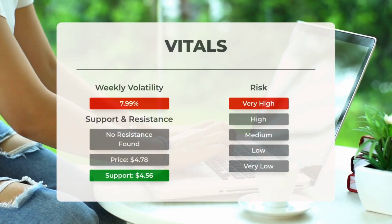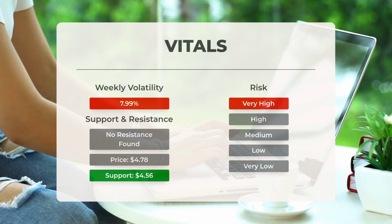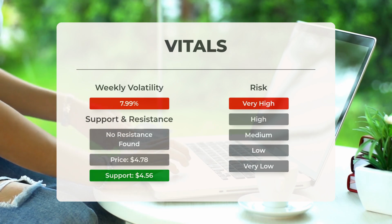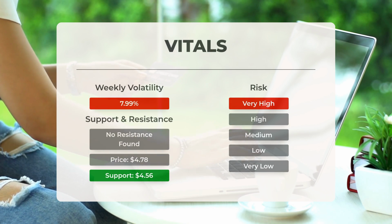Support, risk, and stop loss for Ostin Technology Group Co. Limited. Ostin Technology Group Co. Limited finds support from accumulated volume at $4.56. This level may present a buying opportunity as an upward reaction can be expected when the support is tested.